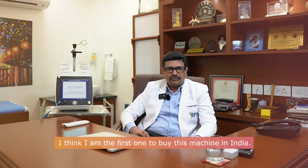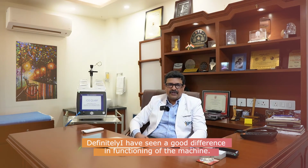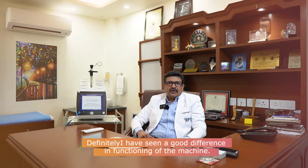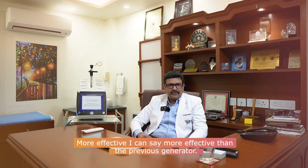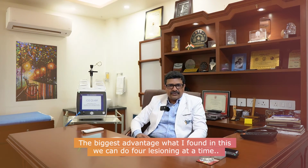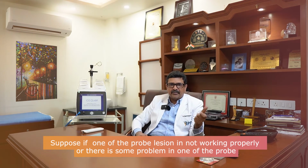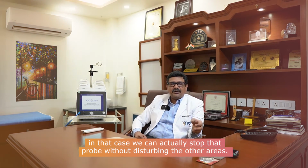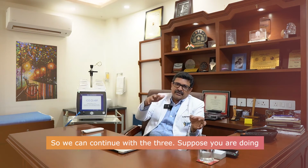I think I'm the first one to buy this machine in India. Definitely I have seen a good difference in the functioning of the machine. More effective, I can say, than the previous generator. The biggest advantage I found is that we can do 4 lesions at a time. Suppose one of the lesions is not working properly or there is some problem in one of the probes, in that case we can actually stop that probe without disturbing the other areas. So we can continue with the 3.